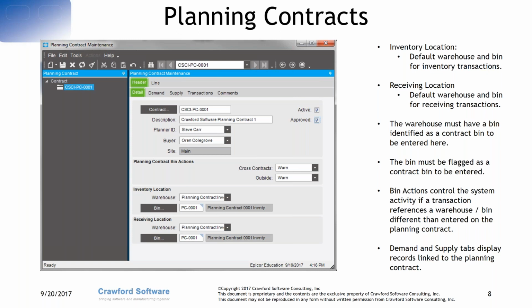The first step in the process is actually to do the planning contract maintenance itself. You've got the contract number, that's just a field, whatever you want to type in, and a description. Those are pretty straightforward. You're linking a planner and you're linking a buyer, and that's just for the suggestions and all the other pieces that go through as far as the grouping. The inventory location down here near the bottom, and the bin, is the default warehouse and bin for all inventory transactions related to this planning contract.